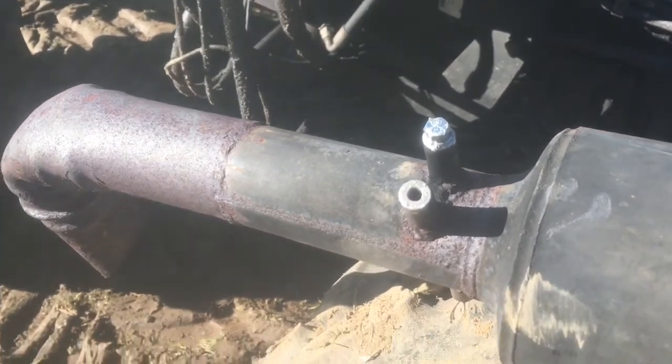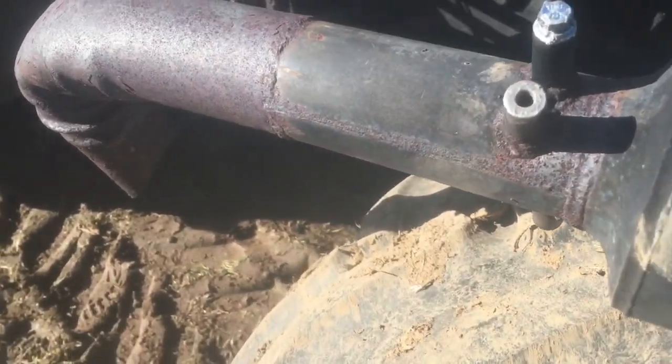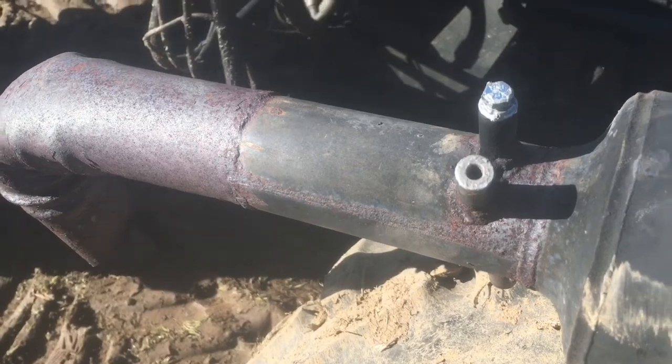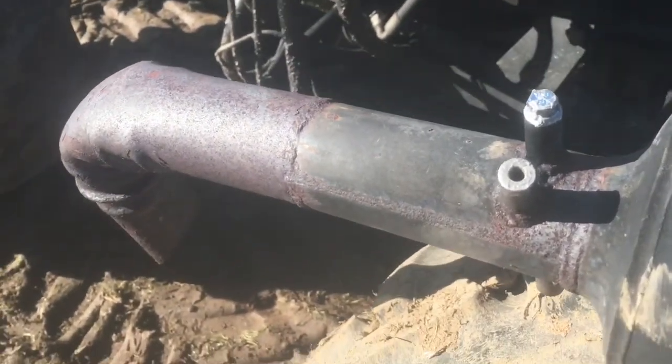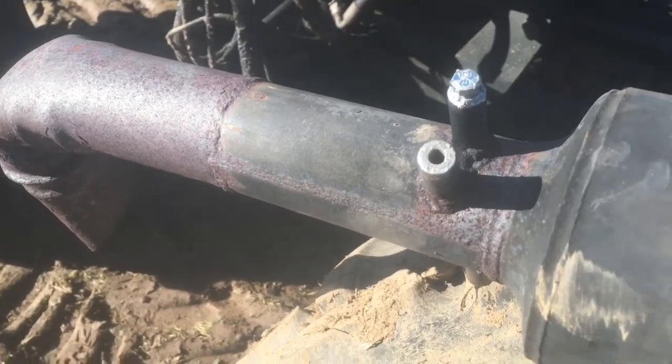I thought I would do the proper thing and put in some anti-seize grease. So I actually found this quite cool stuff from KemZ, and it's a nickel based grease as opposed to a copper based one. So we'll see if that works any better than the copper based stuff.